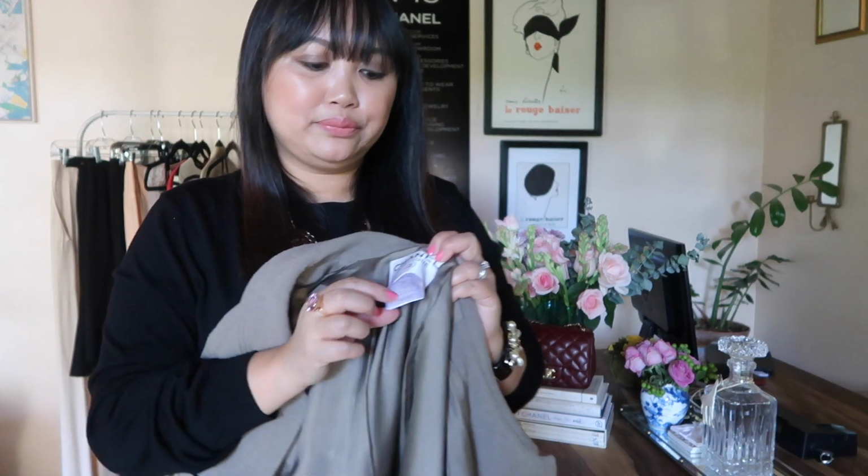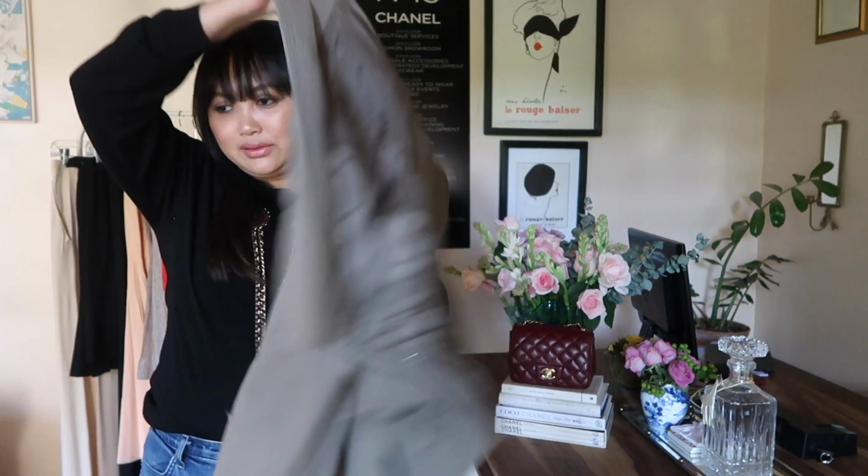If it's a cotton or a silk one and a thinner one, it's not necessarily tweed or boucle, it might not come with the chain. So it all depends. Most of them would, because most of the jackets would be tweed or boucle. This one again is from 98. Apparently I have a lot of items from 1998.